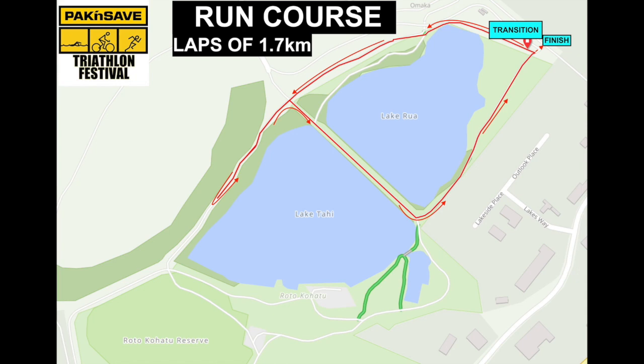Finally, the run course is a lap of 1.7 kilometres approximately, which entails a loop around Lake Rua with an out and back thrown in for good measure. So you'll start at transition running in an anti-clockwise direction around the lake. You'll be on a shingle path. There is a hill, a small hill which you have to traverse.